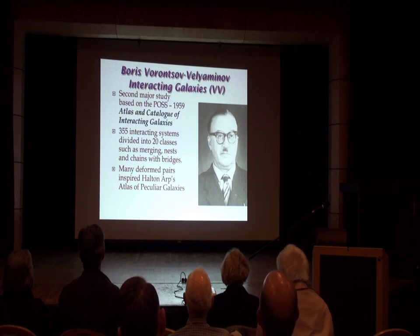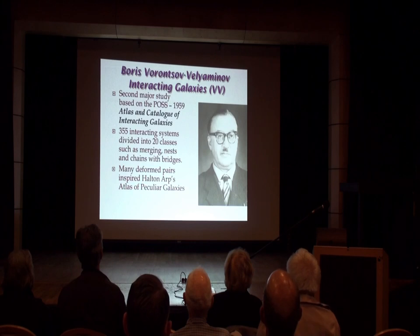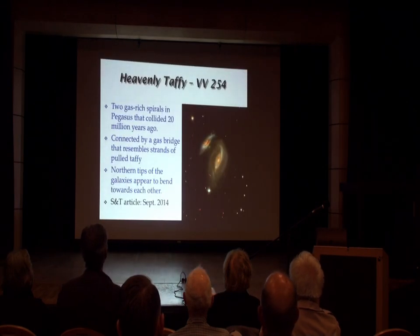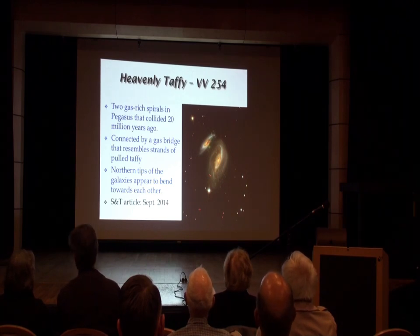And Halton Arp, who has spoken to the SFAA a couple of times when he was alive, was inspired by this atlas to come up with his own atlas of peculiar galaxies. And most of the VV galaxies are visible in an 18-inch telescope. This is one of them, this pair, it's an interacting pair, that's what the catalog is.